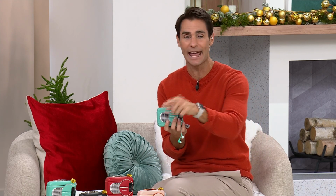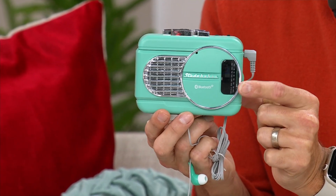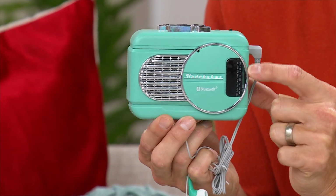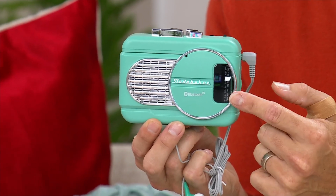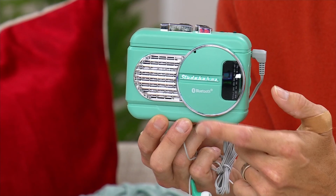We'll get into that. So there's modern technology in this as well, and the great colors that Studebaker always brings us. I love this teal. This just reminds me of that 1950s diner. It's just super cool. A great look on here. Also a speaker on here. If you don't want to use your earbuds, you can just listen to the AM, FM radio or the tape through the speaker as well. That's a nice little bonus too.